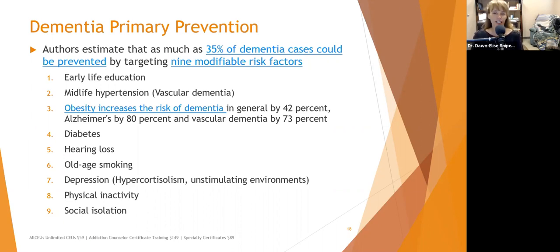Midlife hypertension is a big risk factor for vascular dementia. We want to help people control that. Obesity also increases the risk of dementia. They found that in general, obesity increases dementia by 42%. It increases Alzheimer's risk by 80%, and it increases the risk of vascular dementia by 73%. So that is a big reason to help people, regardless of their age, to get their weight under control.